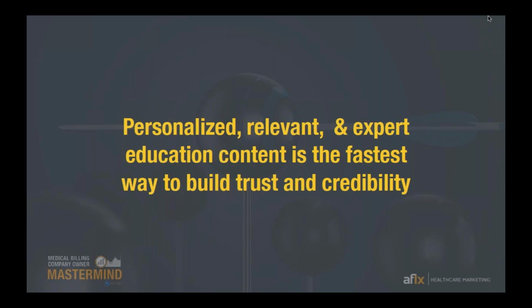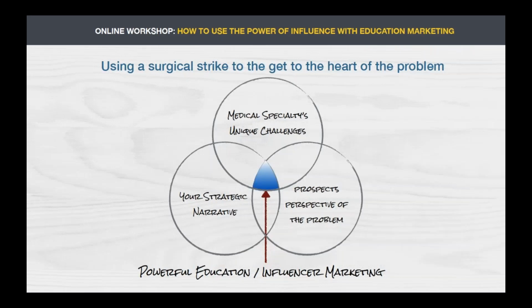Relevant to them, right? Like we had talked about, which is that it's from their perspective and from a place of expertise, which means you've done your homework. And sometimes this is as easy as being able to decipher the Medicare final rule for them about a particular set of codes and how it affects their service deliveries, right? And so that's where you position yourself in this place where you're leveraging that power of influence through education content. And that's the fastest way to do it, okay? And so let's start to look at now what's the first step of creating something powerful, okay?